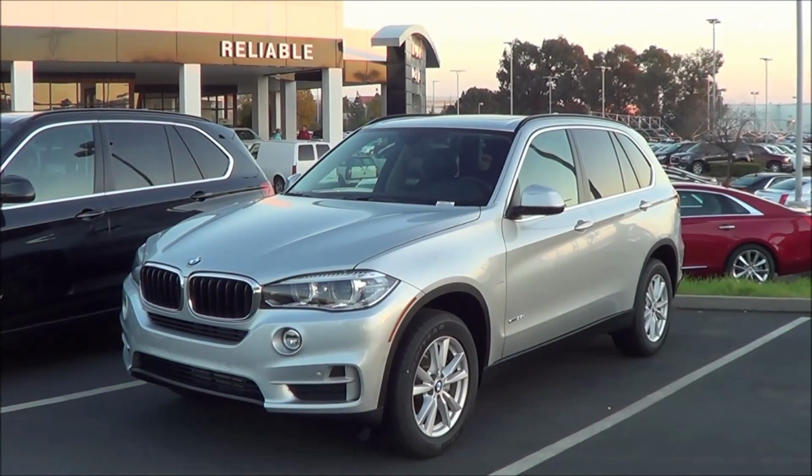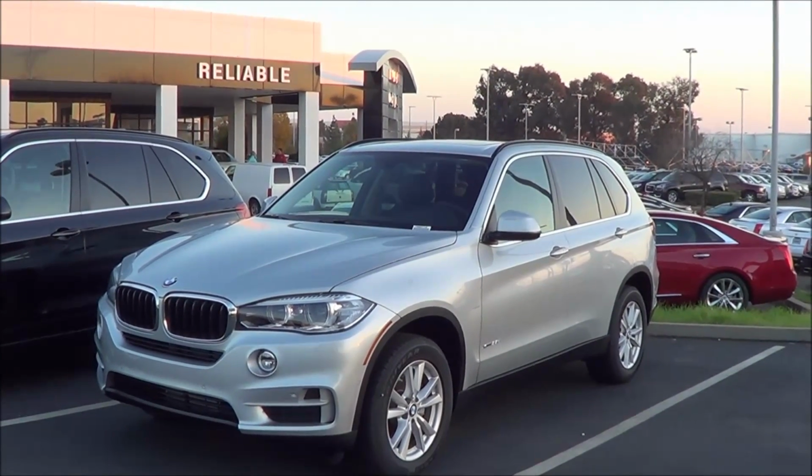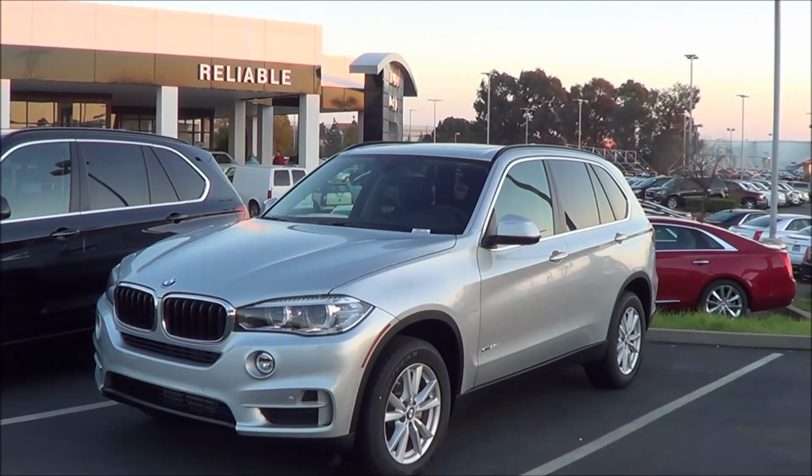So thanks to being very well rounded, the 2015 BMW X5 is certainly a top choice for a luxury crossover SUV, especially if performance is a priority.